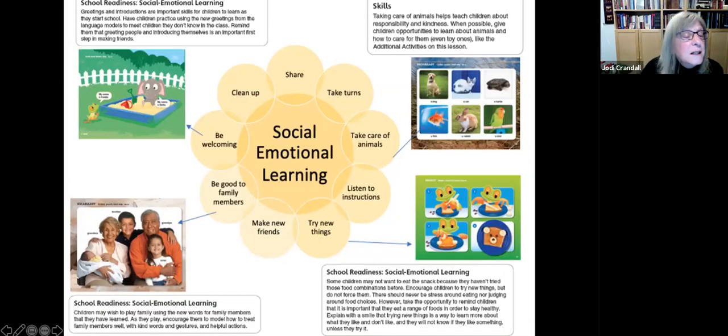So here's what level 1 of Welcome to Our World looks like. And notice that under social emotional learning, there are a lot of very important, what will later be called values, of being able to share and take turns, be welcoming, be good to family members. So take a look at the bottom left corner. We have a wonderful photo of a very happy family. And I could imagine, and this actually the lesson planner suggests, how about letting the learners act out the various roles of a grandma and a grandpa and a mother and a father and a brother and a sister?